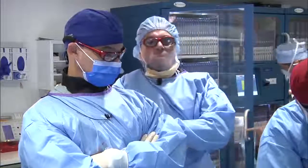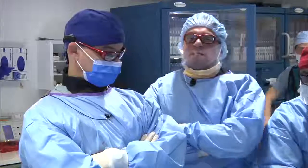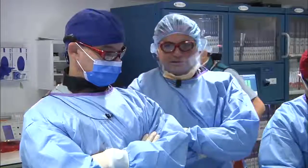Number two, once you have the sweet spot and the patient meets criteria, then you want to follow proper angiographic technique.